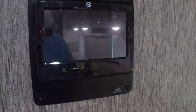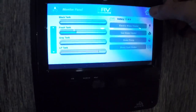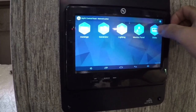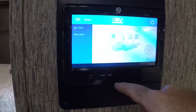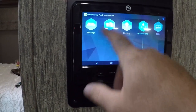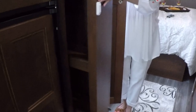Here's one of the touchpad. Like I said, you can do it with your phone, Android or iPhone. But this is where you control, again, everything. The slides, that's where you do the slides. We did the generator earlier. Got a nice pantry. They make use of every single inch.